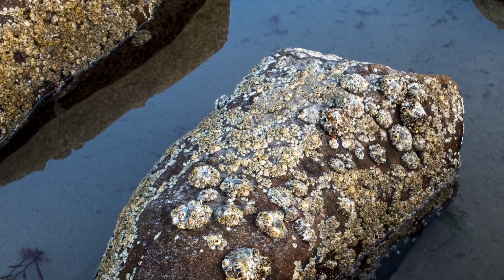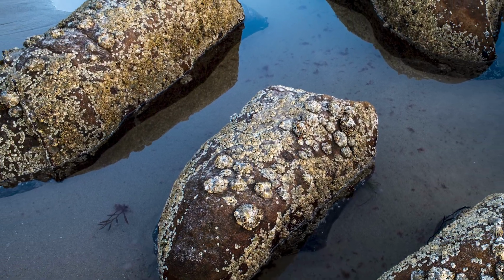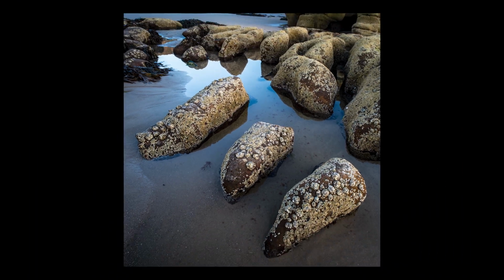These images turned out much better than I had anticipated. There is an important lesson to be learnt here that I will share with you all in a minute.